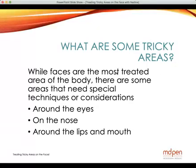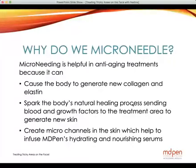Awesome. And so why are we microneedling? This is super important to understand. The concept of microneedling is to generate new collagen and elastin. So it's wonderful for the lips. We're really plumping the lips. We're going to spark the body's natural healing process. And we're also going to create microchannels to the skin so our hydrating serums can be absorbed, infusing the skin with the hyaluronic acid.